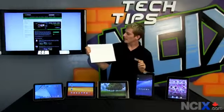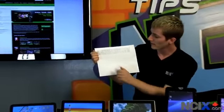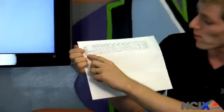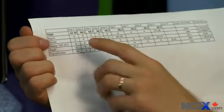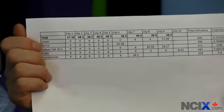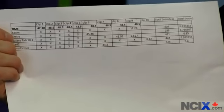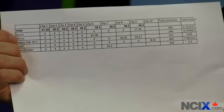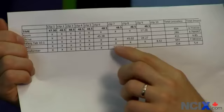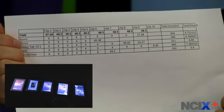So guys, I realize this is fairly inelegant, but here are the results from my battery life testing. So I've got the Xoom, the Thrive, the Tab 10.1, the iPad2, and the Transformer. Now, my camera automatically breaks a long clip into various smaller clips. So I have X's for whenever the tablet actually lasted throughout the entire clip, and then I have times in here for when the tablet stopped and turned off.